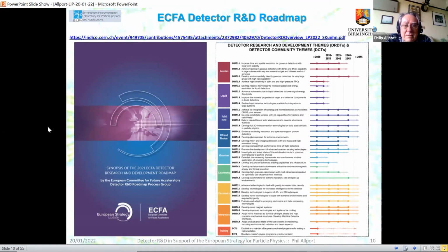The timeline recognizes that for each of these different developments, there are stages along the way when the R&D is required, but often this is R&D on a smaller scale or less stringent specifications, leading through to the final facility for which a date is known at the moment, when that technology would be needed.